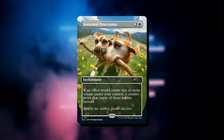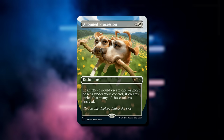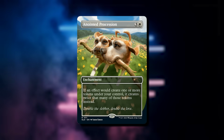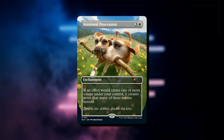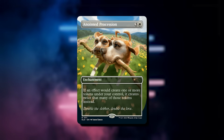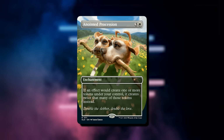And then we have Anointed Procession. This once upon a time was just the white and poor man's Doubling Season, but now it is a $44 average price for the Amonkhet printing. So that's a good chunk of change when you're thinking about how much the deck is paid for by this Anointed Procession. Like I said, I was going to buy one for Bernard's. That's what made me this morning think about buying the cat deck and a dog deck. Come into that in a second. There's not enough of the right dogs in it.